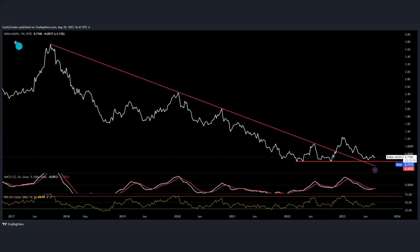When you go down to the weekly chart as well, and this is that Baba Amazon ratio chart, you can see that it appears we're getting a little bit of a breakout and retest right here. So we had that triple bottom formed on this ratio chart again in the very beginning of 2022, and we're approaching back to some of those levels.